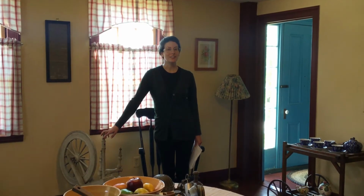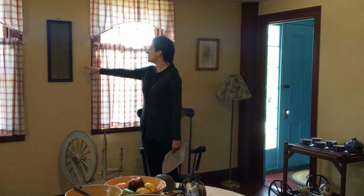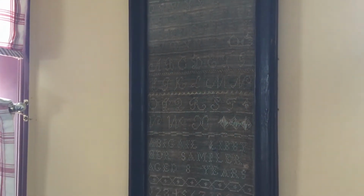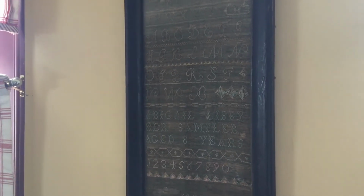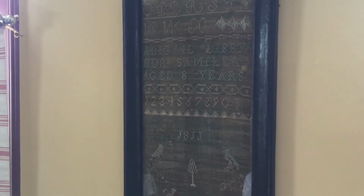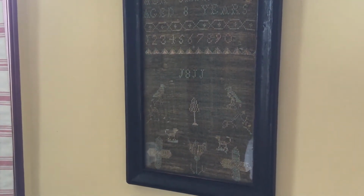One more thing I'd like to look at in this room before we leave is the stitching up here. This is actually done by a little girl named Abigail Libby, who was 8 years old, all the way back in 1811. Stitching is something that they would do for fun, or to sell, or to make their homes just a happier, more beautiful place. Let's take a moment to go over the Fogg family history.